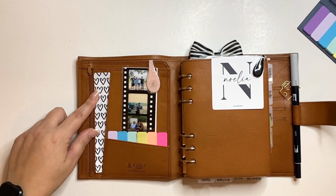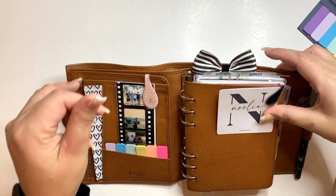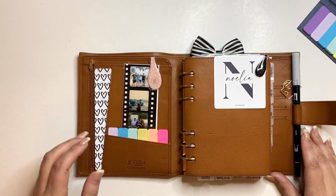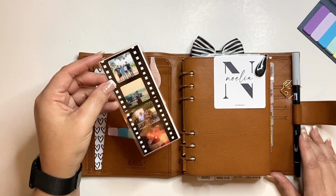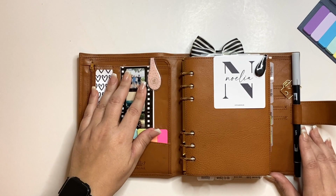Now there are certain things that I don't change, and that's my little insert here. I just love the little black and white heart. I love my little black and white bow from Posh Pieces. I have a photo here of my family. So I like having that just so that it's personalized to me.